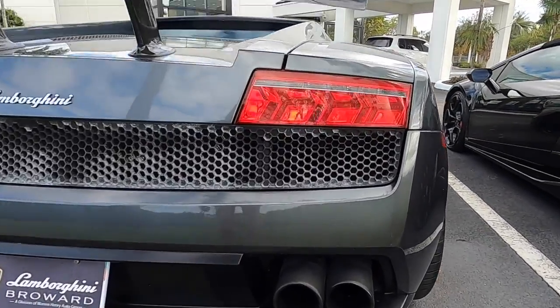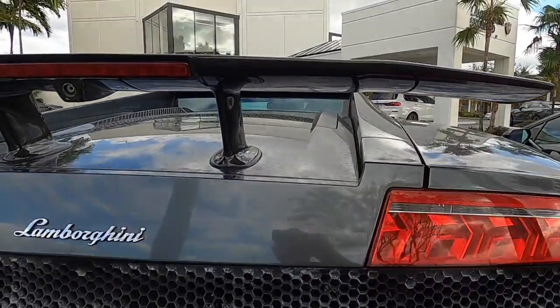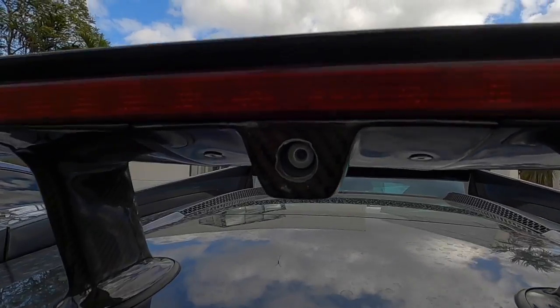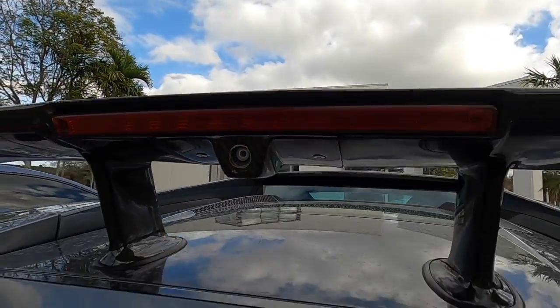This seems to have an aftermarket exhaust too. I don't know, that doesn't look stock to me. And also, I didn't know that they would put cameras on the spoilers like this. The clear coat is coming off a little bit.